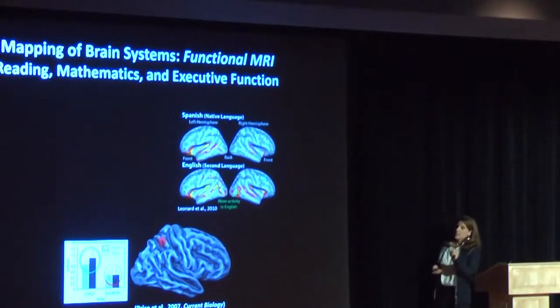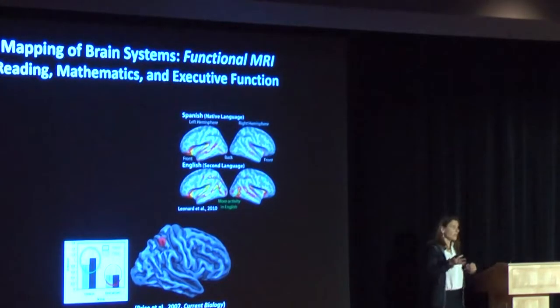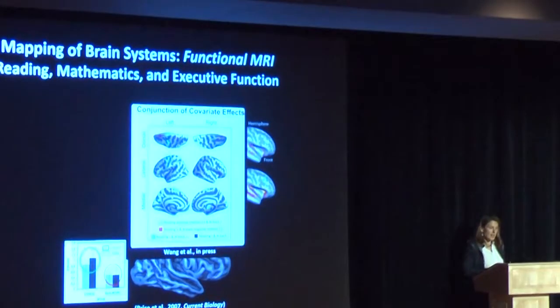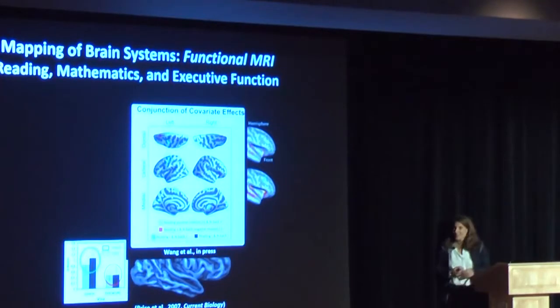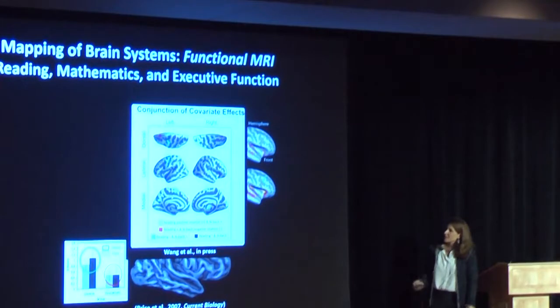Another area that people study, this is my colleague Gavin Price at Vanderbilt, and this is some mathematics work that he's done on individuals who are typically developing in their math abilities, and then those who really struggle or have what's called dyscalculia. And then this is some work by the Imaging Center here, actually, that is just in press as of, what was it, Thursday, something like that.